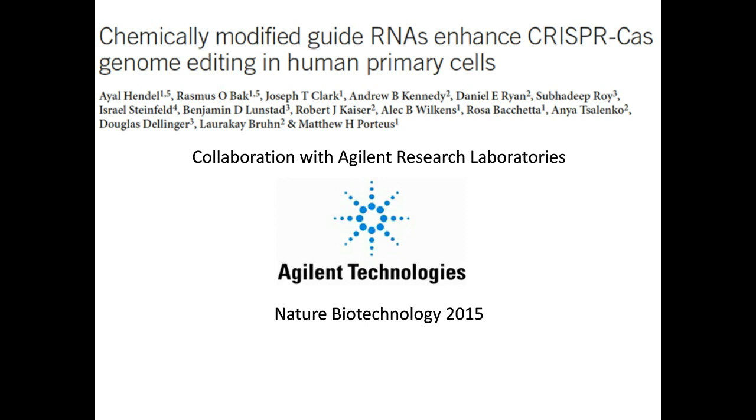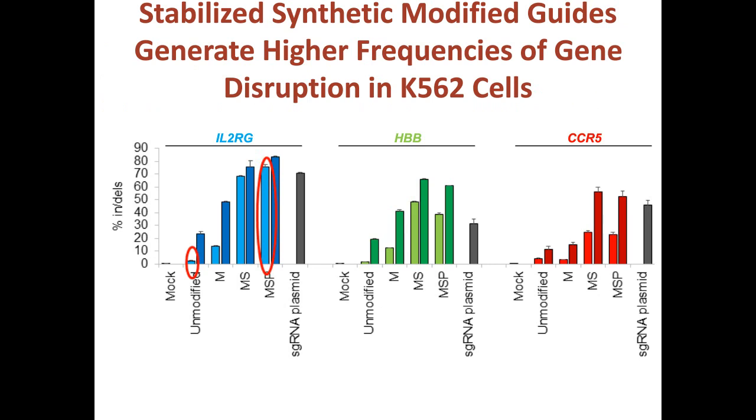And in this slide, what we show first is in the cancer cell line that when we use guide RNAs that have been modified to resist exonuclease degradation by the intracellular exonucleases, we get significantly higher frequencies of insertions and deletions for the same amount of guide RNA. So across 3 different genes, we see the same phenomenon, where the unmodified guide RNA gives very low activity, and the stabilized guide RNAs, the MS and MSP, give very high frequencies of genome editing. So this was in a cancer cell line, in which we got high frequencies of editing using plasmids.